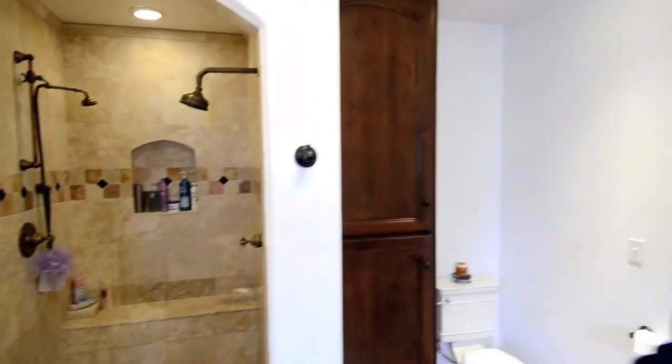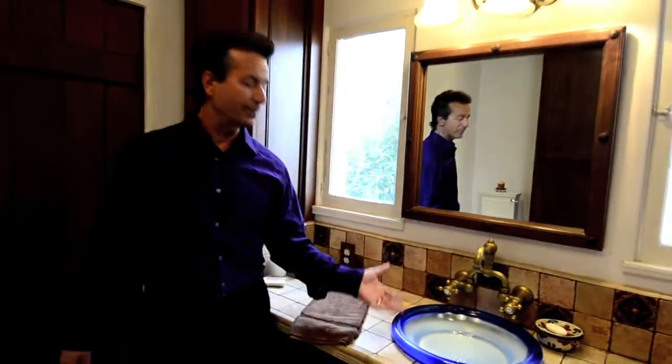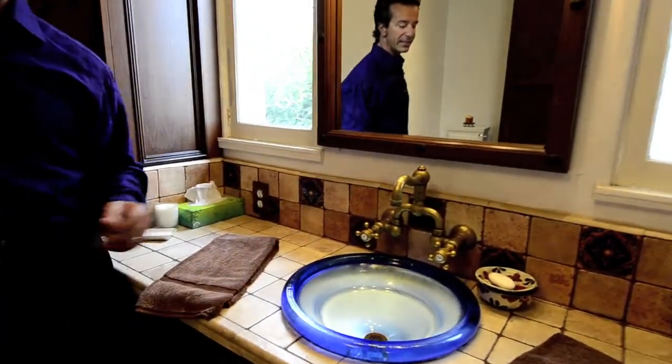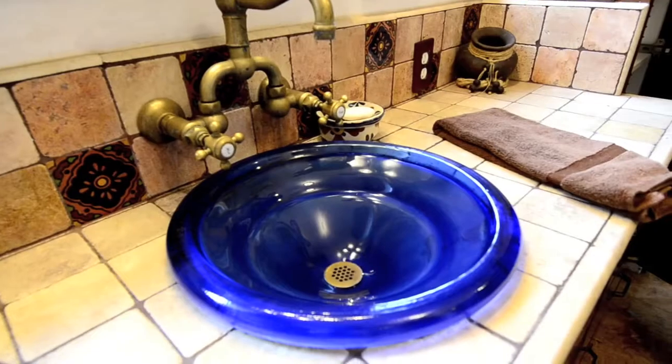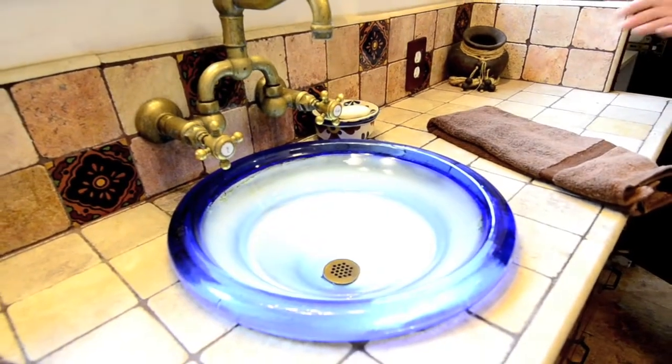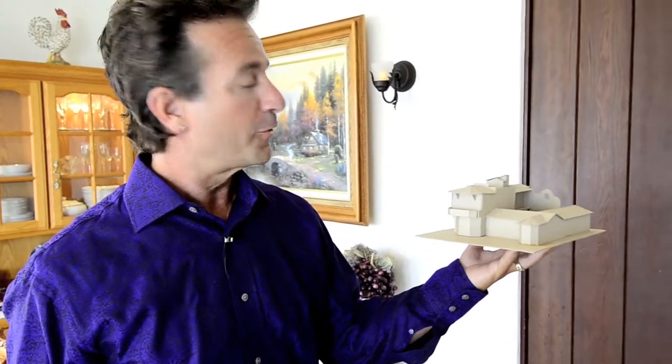And we stayed true to the whole Spanish feel, if you will. One of the things that we chose to do, which I'm not sure if the camera can pick up on, is we chose to backlight this glass sink, and we use it as a nightlight, actually.